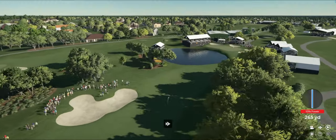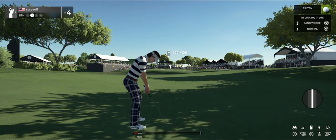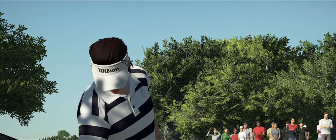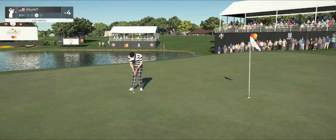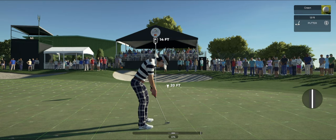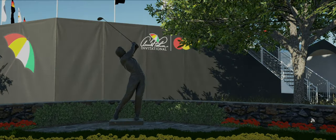Good gracious, you absolutely lit that one up. That was a huge drive. Here's our second shot on the 8th. And you're on. Feet to the cup from here. This one's for par. Okay, safely home with that putt. 4 under for the round.